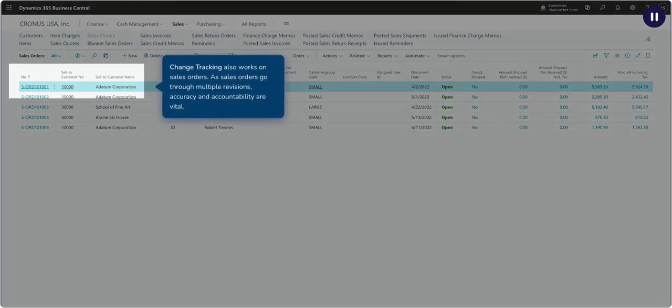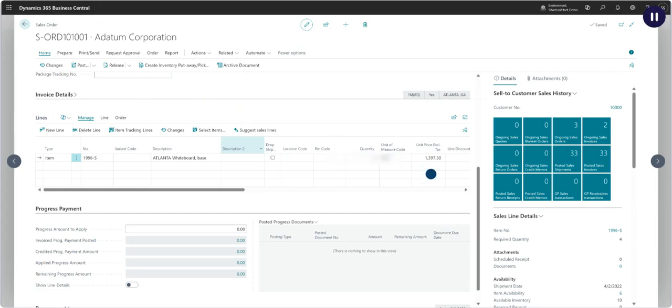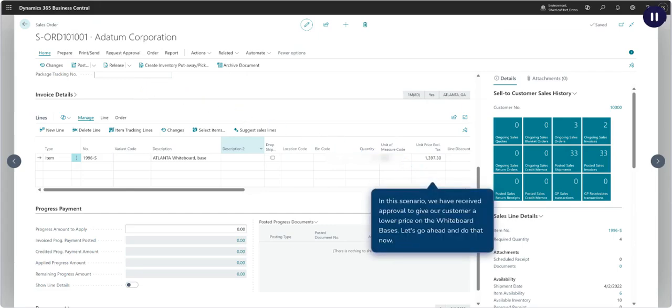Change Tracking also works on sales orders. As sales orders go through multiple revisions, accuracy and accountability are vital. In this scenario, we have received approval to give our customer a lower price on the whiteboard basis. Let's go ahead and do that now.